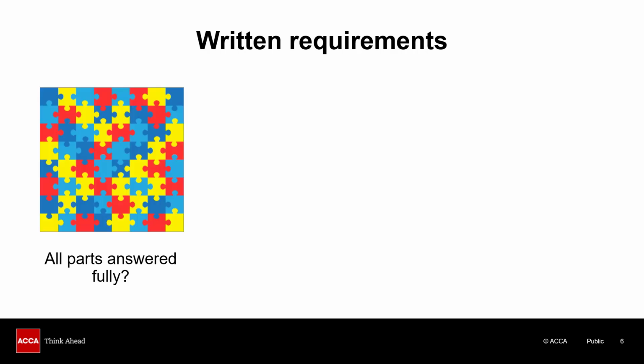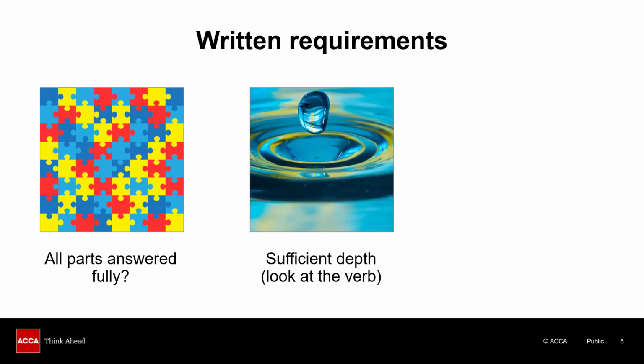Ouch. Let's consider written requirements now and reviewing our scripts to a wordy part of a question. First thing I'm looking for is, have I answered all parts of the question fully? Or have I shown evidence of time pressure? Or have I overdone it? I want to write an appropriate amount. And I need to look at the number of marks available to be able to do that.